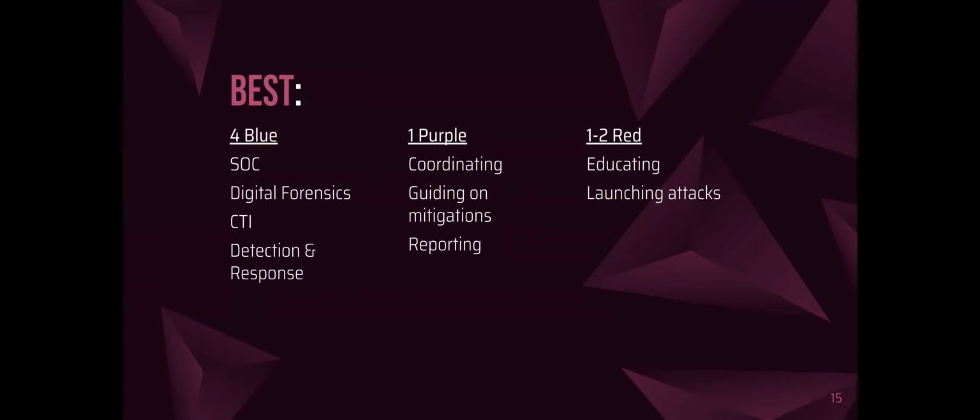So any question on what makes, kind of quote, a purple team operator? Okay, I will assume not.